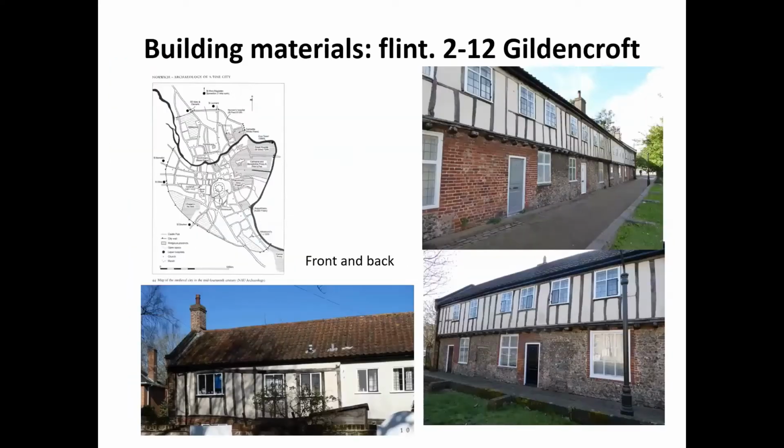Okay, and there's some overlap here between, I think, the things that Tom Williamson was talking about earlier. Because of the shortage of good local building stone, flint's the main stone used in Norwich. You get it used all the way down the line from the priory and the churches in the larger and in the smaller houses. And flint and lime for the mortar were quarried in the south of Norwich.